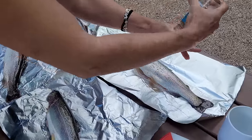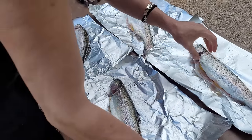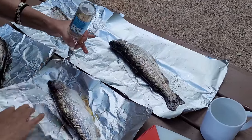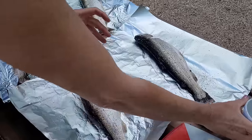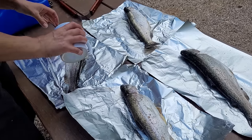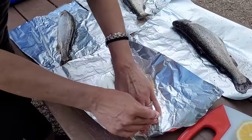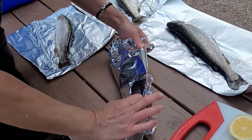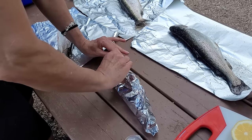We'll give the fish a good grind of seasoning. On both sides, we'll flip them over. And then each one will get just a little splash of water. There. And then I'll just show you with one how we wrap them up. I'm going to pop up the corners. And we want to steam them in the heat. So we don't want a really tight wrap. Just a nice loose wrap. And then they're going to go straight on the hot coals.